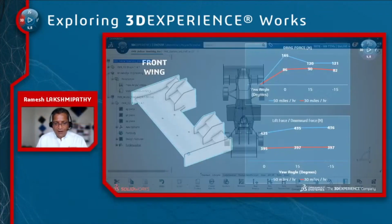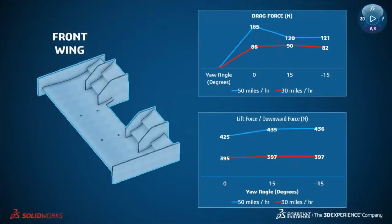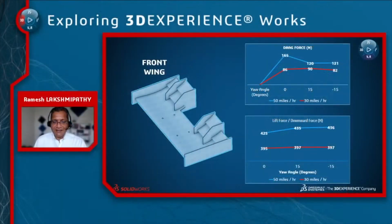So what I've done is I've just summarized, for example on the front wing, what's the effect of changing the yaw angle for two different speeds, 50 miles per hour and 30 miles per hour, and how does that affect my drag forces and my lift forces, right? So I want to bring in Shreya. Shreya, you're the expert on this, right? What do you think about these numbers? Do they look reasonable to you?